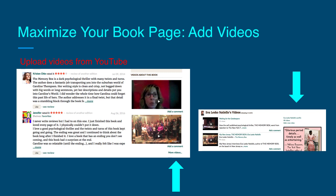So one of the things you can do to maximize your book page is to add videos. This is a wonderful opportunity. Hopefully, you are taking video of your events. So that means your book readings. Maybe you're doing a reading at the library or at the local bookstore. Perhaps you are attending a book club discussion of your book. Take a short video, record a video of maybe you answering a few questions.